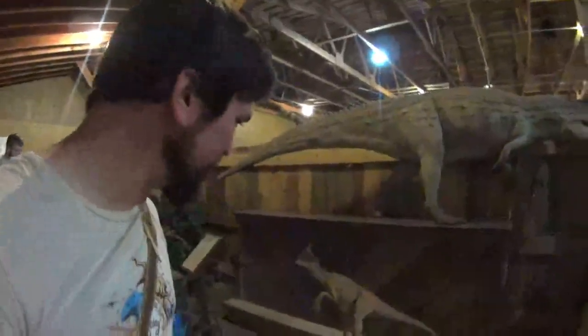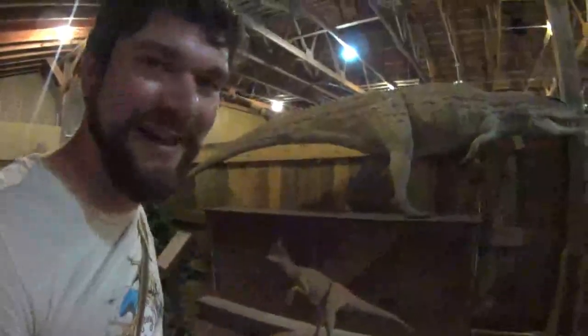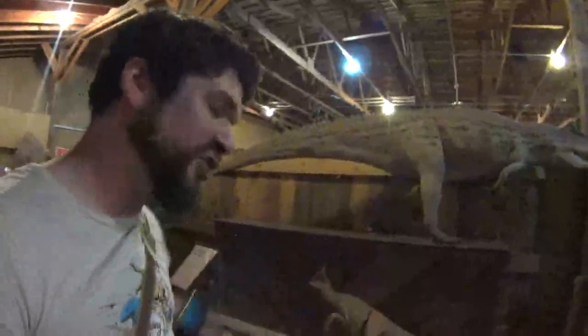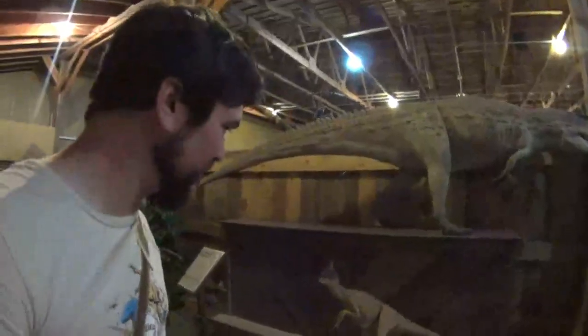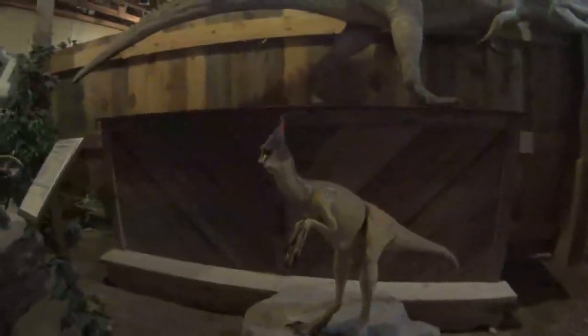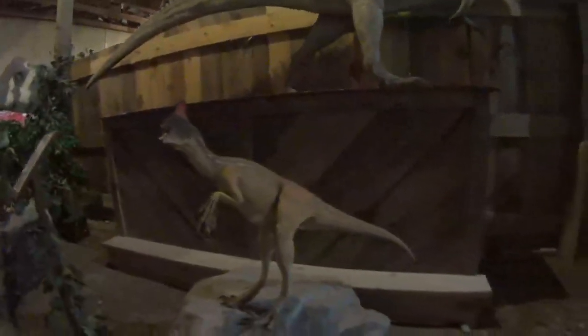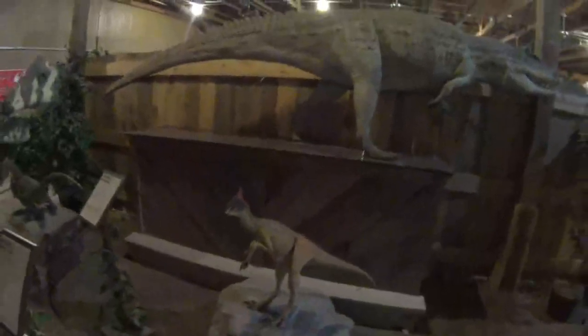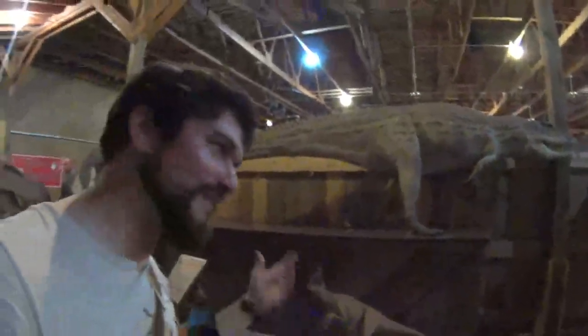this model right here, despite looking pretty modern, is completely out of date now. I mean, we now know these guys were totally covered with feathers. It would have looked like a big weird bird. Yeah, these are one of these Oviraptorosaurs. And the affinities of a lot of these guys are still pretty uncertain.